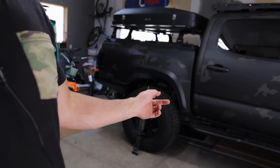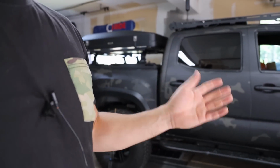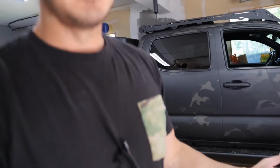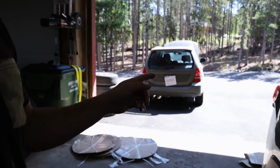They don't sell winter tires big enough to fit this. They don't sell 35-inch dedicated snow tires that I know of, so you gotta have an all-terrain tire. I live at 9,000 feet of elevation. You guys are probably sick of hearing me say that, but I live high. I'm in Colorado, I live in the mountains, so a lot of my life is snow. And while this did okay, it did as well as an all-terrain tire can do, it didn't do as good as when I previously had snow tires. So I wanted to get back to snow tires.